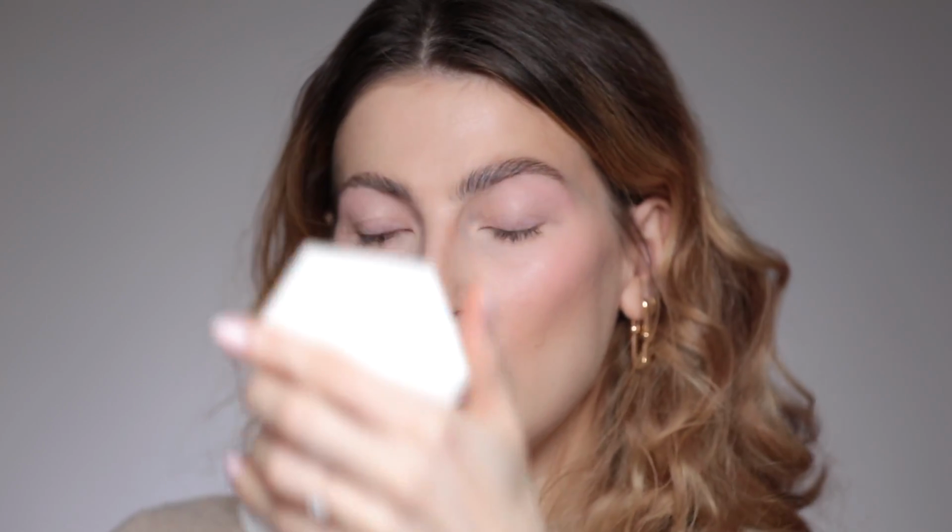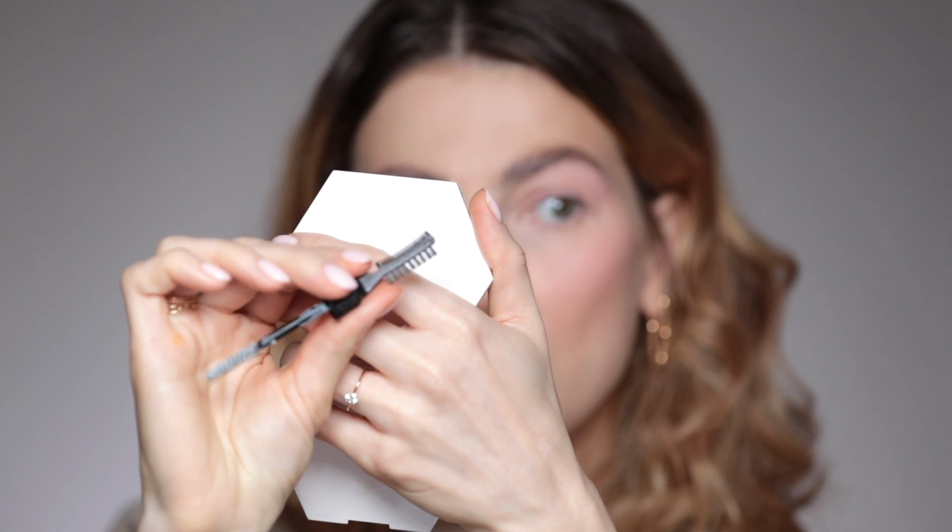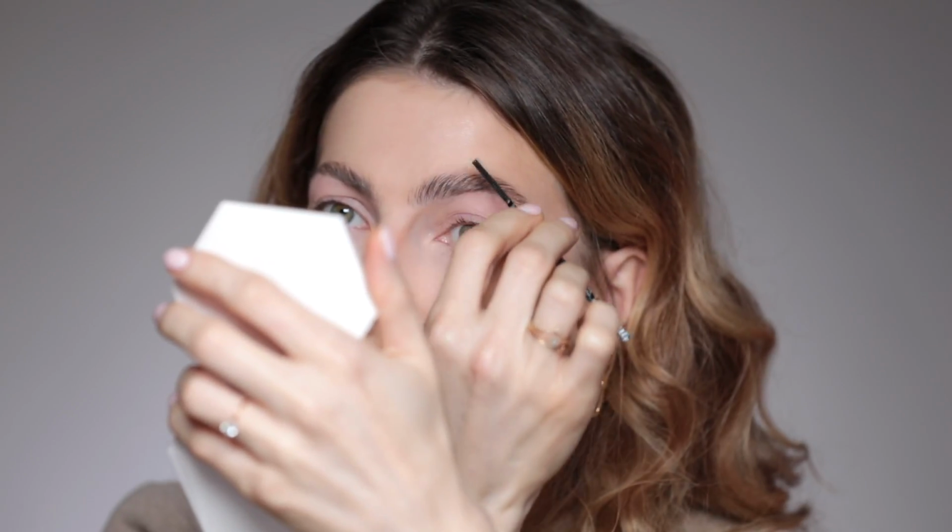And you can as well come with the other side of this pulley right here. So if you do this, it just gets more of the lifted brow effect, you know, the lamination effect. But on myself, I just prefer it this way. Wow, the difference is amazing.